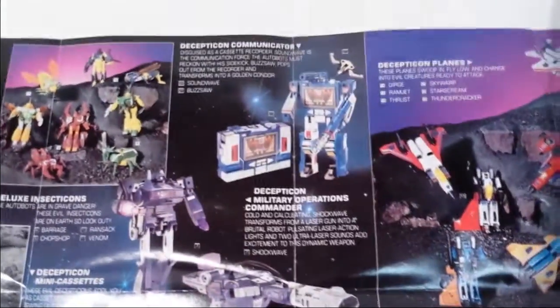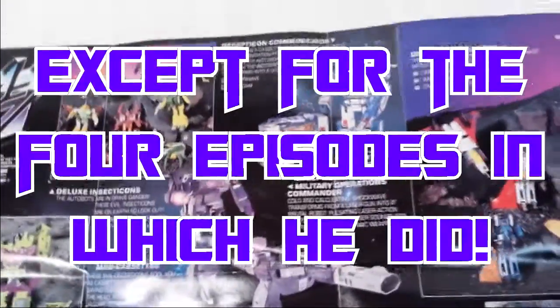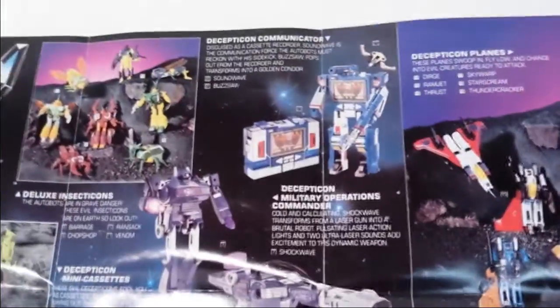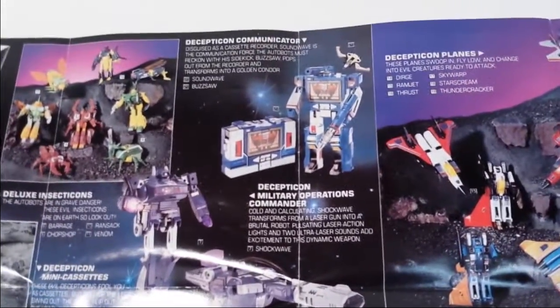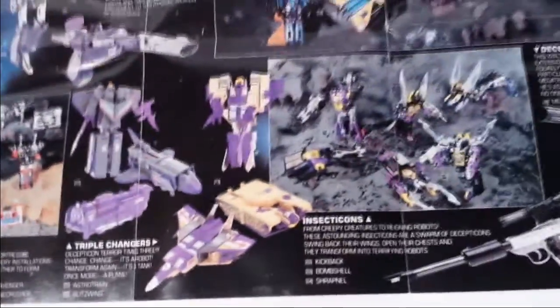And he came with Buzzsaw, who was never shown in the cartoon, at least not that I can remember. No love for Buzzsaw. It's weird, you know, he's just a gold version of Laserbeak, but I just remember, ugh, toss him aside. I want Laserbeak. I need Laserbeak. He was in the cartoon. Triple Changers, Astro Train, and Blitzwing. We're getting new versions of those soon.